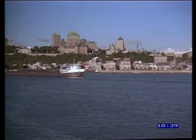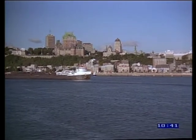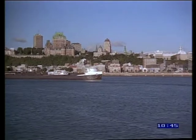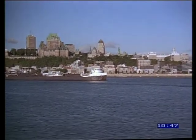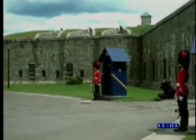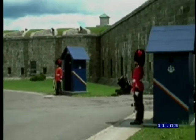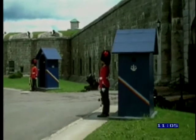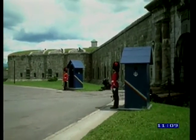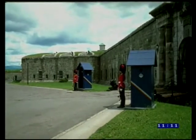He named it after an Indian name, Quebec, which means the place where the river narrows. The city covers an area of approximately 36 square miles. It's the only walled city in North America. The Citadel, one of Quebec's most famous landmarks, is actually a fort that was completed by the British in the early 1830s. It overlooks the city from the highest point on Cap Diamant.